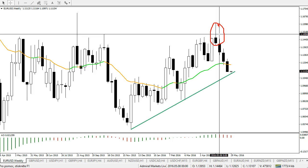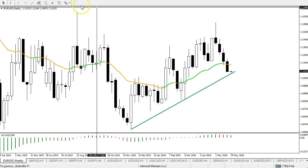However, at this point, price has reached a weekly support trend line, and this could be cause for a bullish bounce to at least retrace part of that bearish downside. So a bit of a bounce here is possible, and we could actually see a rally.